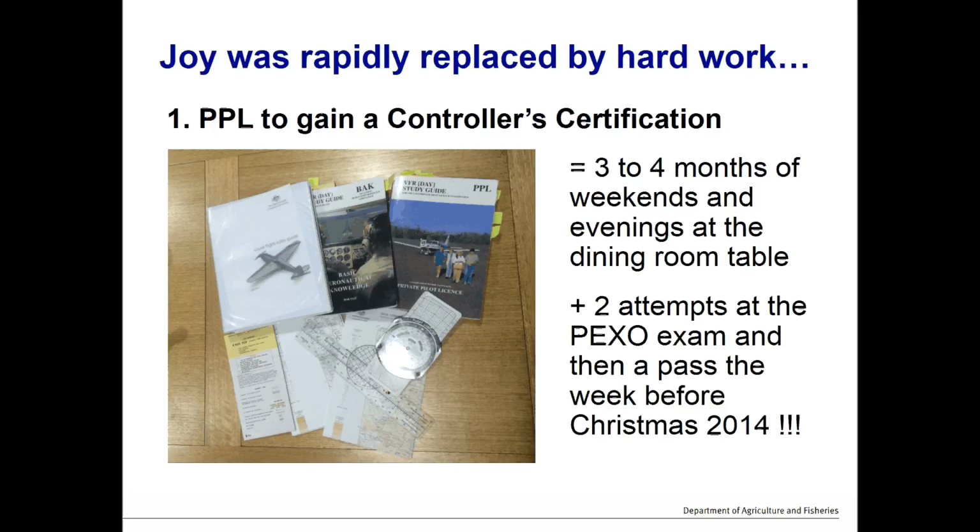Those books there, you can see that's my kitchen table. I spent about 3 to 4 months studying of evenings and on weekends to pass a private pilot's licence exam. If you go back only 18 months to 2 years ago, the process to get CASA certification was to get a controller certification. So, if you like, that was your licence to actually be the operator of the UAV. And then you have to go and get a UOC after that, which is like the rule book under which you operate your equipment as an organisation.